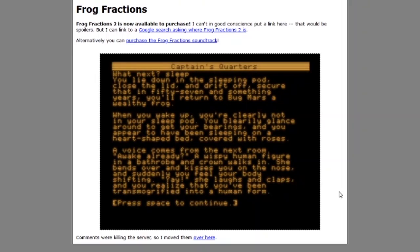You lie down, go to sleep, and then you're secure. Then in 57 and something years, you return to Bug Mars, a wealthy frog. When you wake up, you're clearly not in your sleep pod. You blurrily glance around to get your bearings, and you appear to have been sleeping in a heart-shaped bed covered with roses. A voice comes from the next room. Awake already? A wispy human figure in a bathrobe and crown walks in. She bends over and kisses you on the nose, and suddenly you feel your body shifting. Yay! She laughs and claps, and you realize you've been transmogrified into human form.